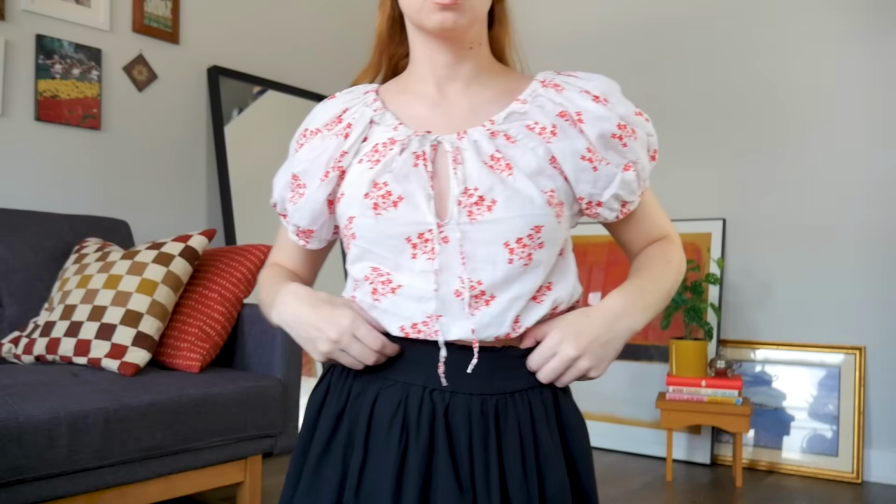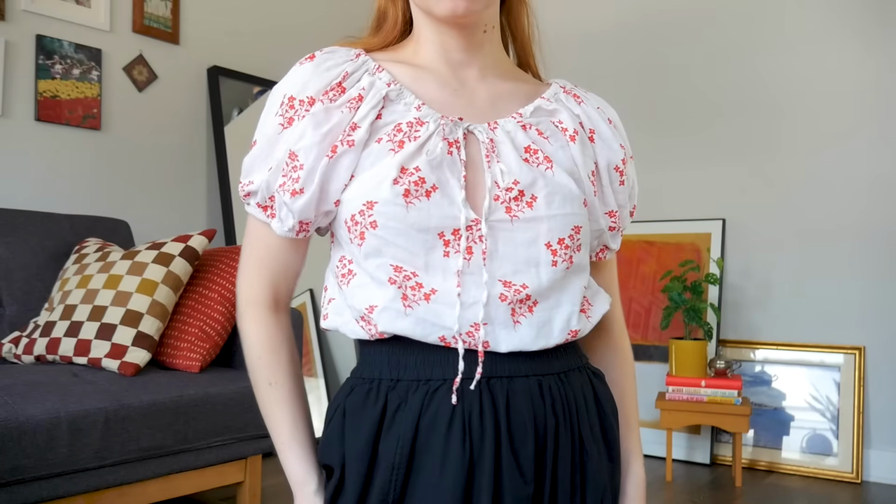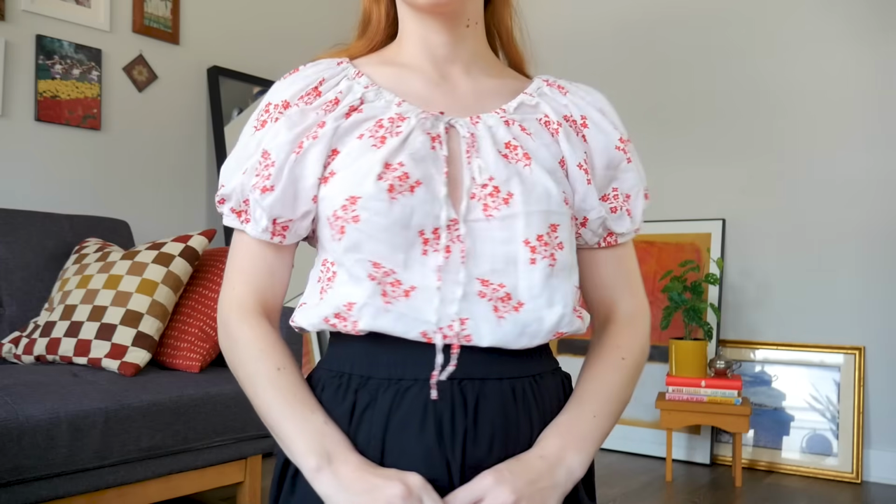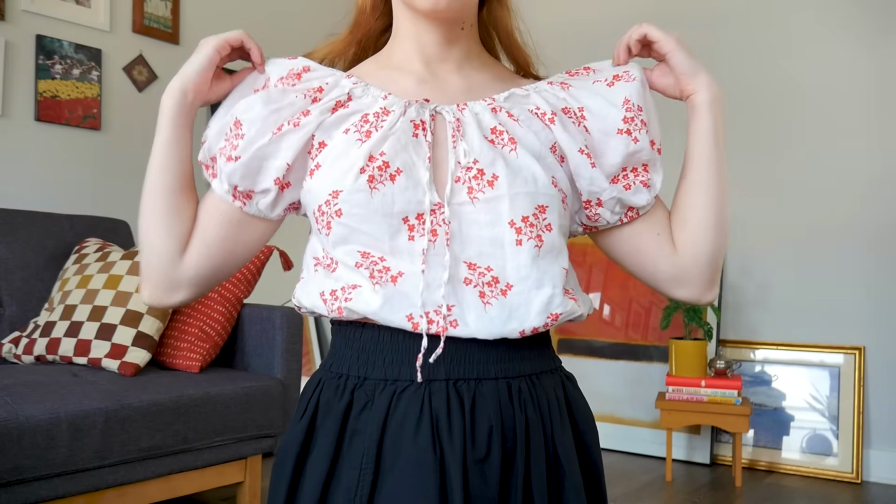First, we're gonna go through some tops, starting with this lovely little poofy peasant blouse. I've mentioned in recent videos that I've been wanting more blouses with color and pattern instead of just plain white. Clearly, plain white poofy blouses are already part of my wardrobe. And listen, this one is still white, but it has a cute little red floral pattern, so I would style it in a totally different way, totally different context than the plain white ones.